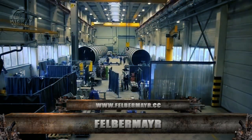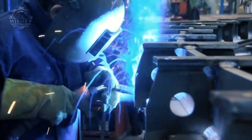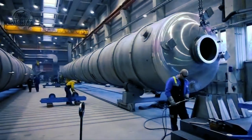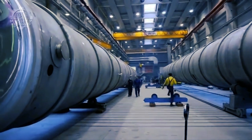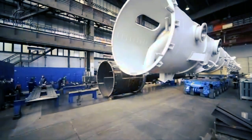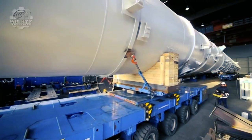SPMTs have pretty much transported everything, even those that seem unusual to most people. One example is the FELBERMAYR self-propelled module transporter, which needed to haul 100 components in dual traffic right across Europe to Tiszaújváros, northeast of Budapest.